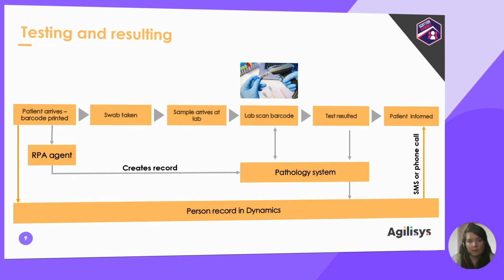As a really high level approach, the flow diagram at the top there. We've got the patient arrives at the drive-in centre. They're confirmed that they've arrived, which prints out a barcode, which then gets attached to the test tube of the sample that person takes. They have their swab taken by the clinician, and sorry, I should have done this first.